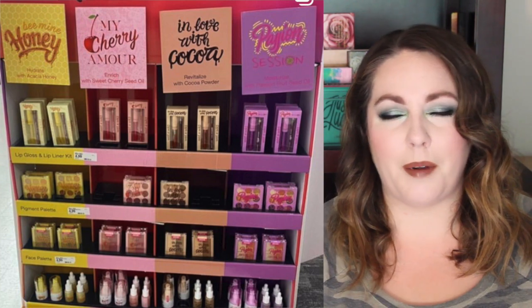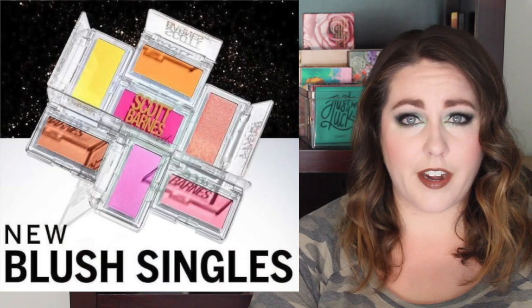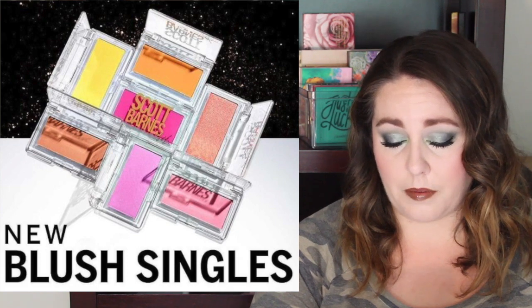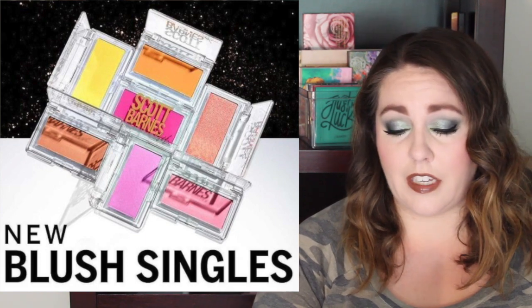I haven't really tried much from Wet n Wild in years, so I can't really speak to quality, but the palettes kind of remind me of Colourpop's monochromatic 9 pans. So there you go. All right, Scott Barnes is releasing some blush singles. So quite the variety of shades. They are all very light, but there's like a really poppy pink in there and a yellow. Yeah, not for me.